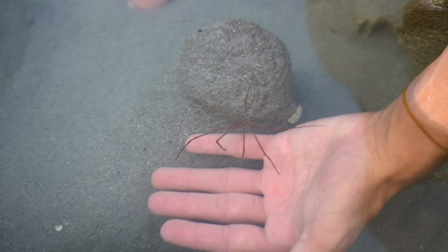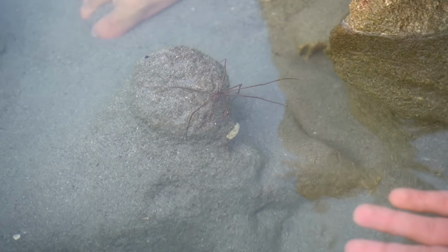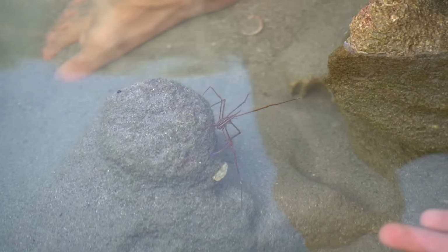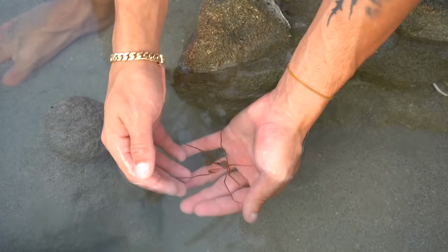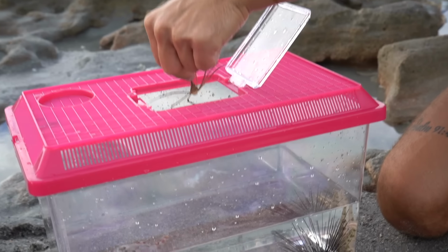Look at that, dude. Look at him just crawling. Blue claws on him. That is awesome, bro. The fact that you're like just catching him in little bodies of water like this makes it so much cooler. There you go, buddy. Come here. Got him. We're getting him in the tide pool aquarium.